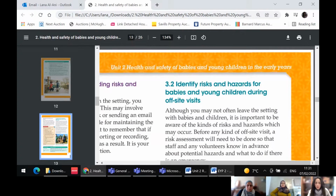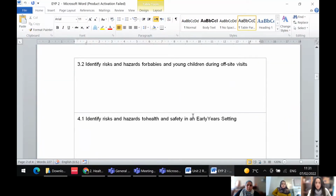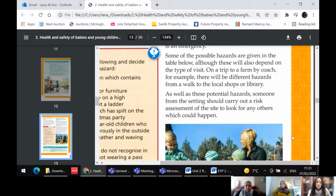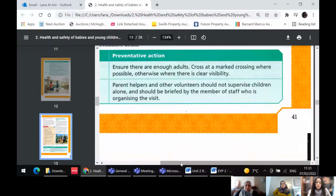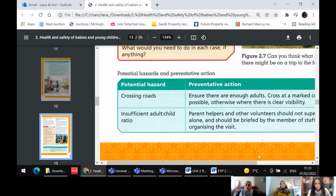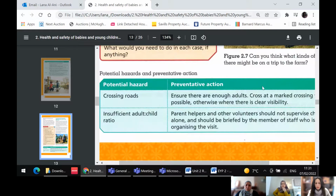Now, 3.2, let us go back here, 3.2. Identify risk and hazard for babies and young children during offsite visits. So what is the risk and hazard for babies during offsite visits? Can you think about any hazard that could happen to the children? For example, get injured. Yeah. By what?